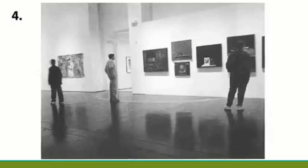Number 4. Look at the picture marked number 4 in your test book. A. People are running in the halls. B. People are mopping the floor. C. People are hanging paintings up. D. People are looking at the paintings.